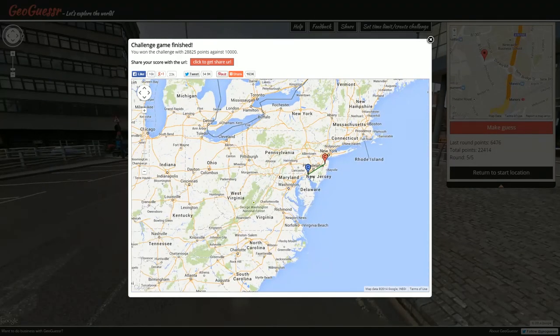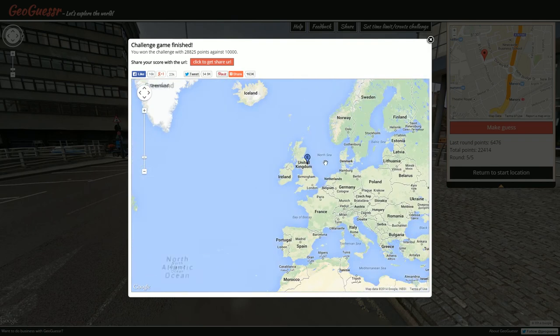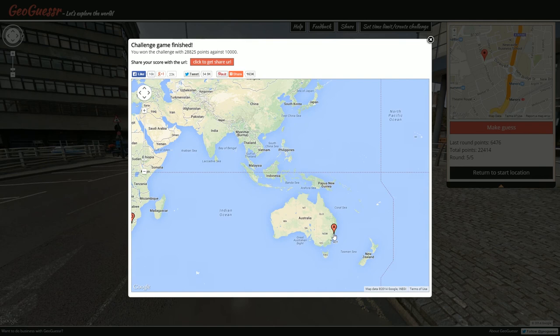New Jersey was a pretty good guess. It was Delaware. I don't know what Delawarean license plates look like, but there was a Newcastle, New Brunswick, Newcastle, Delaware, Newcastle in the UK, Newcastle, South Africa, and Newcastle, Australia.